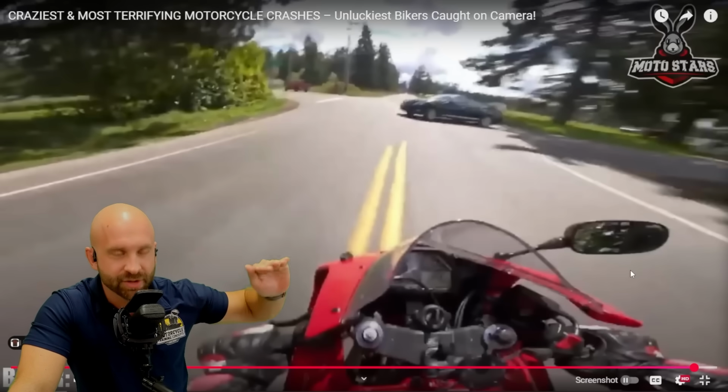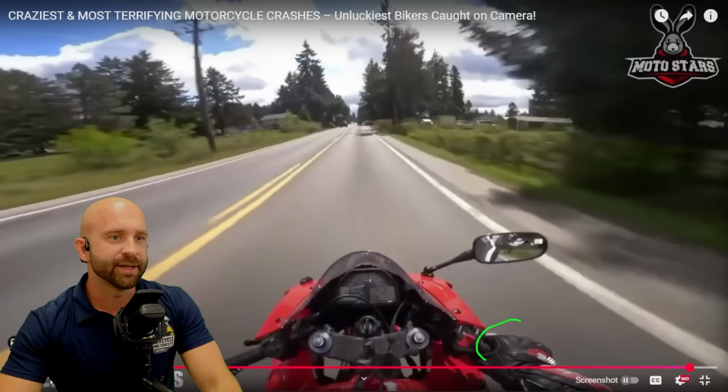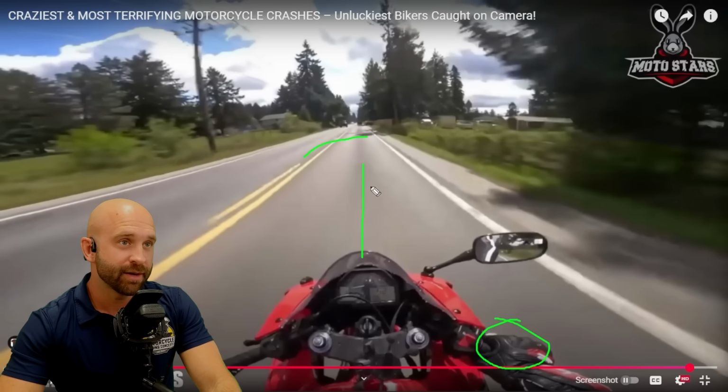Sometimes it's just better to start slowing down. Sometimes it's better just to start applying the brakes and doing progressive braking and stay in this lane. So when that person does come out, you're able to swerve right to that opening gap.